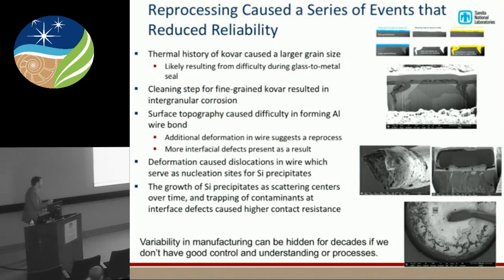Well, one, those additional silicon precipitates there are scattering centers for the electrons. So those additional silicon precipitates that formed over time are a source of higher resistance in these parts. And number two, we have all these defects at the interface, right? And it turns out there's a lot of organic crud on these surfaces that results from the plating process. And if you just open one of these things to air and let it sit, all this weird kind of fractal-looking carbon junk grows on the surface. And so this junk, when this stuff is all sealed in here, this junk is collecting at these voids and defects and also adding resistance to the process.